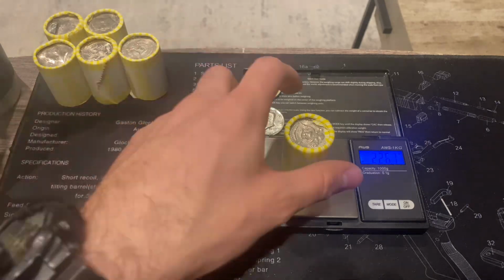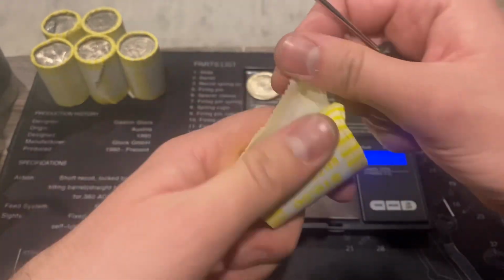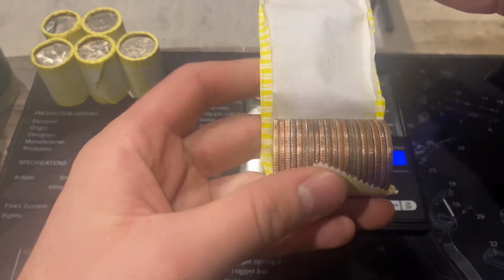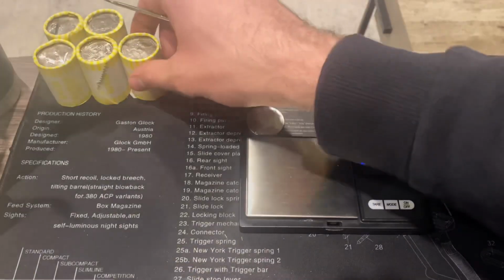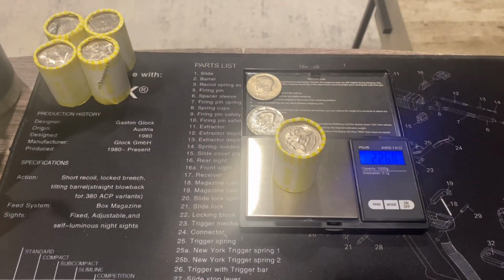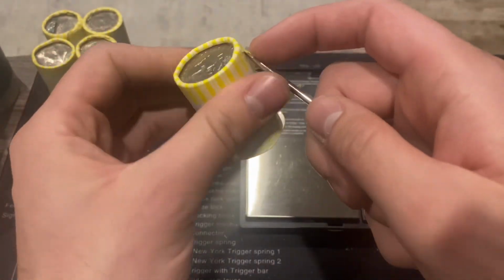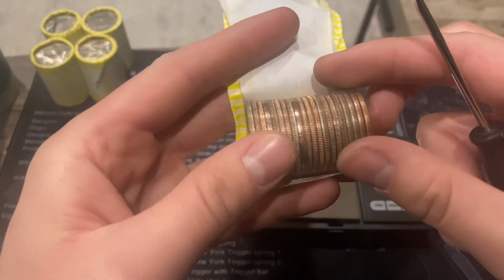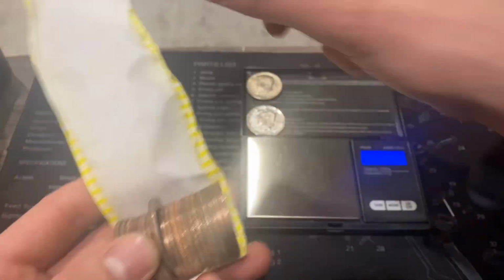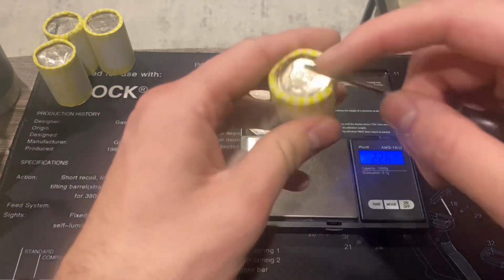So we got a 226.1. So let's see if we've got anything. And I'm not seeing anything here. 226.1 is really where we start seeing our 40%ers in those rolls. 226 for the next one. Nothing in this roll that's sticking out to me. Let's get into the next one. 226.1.